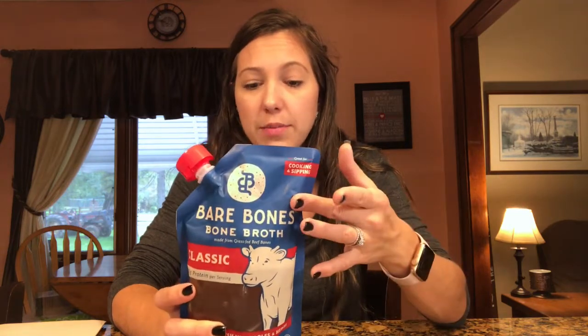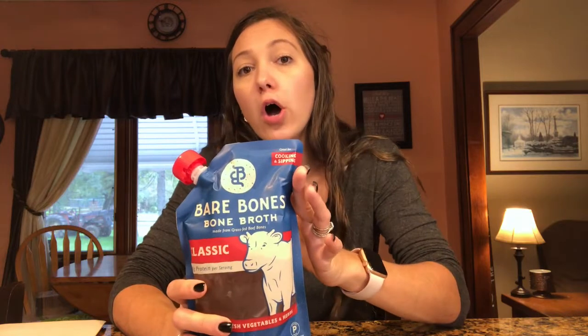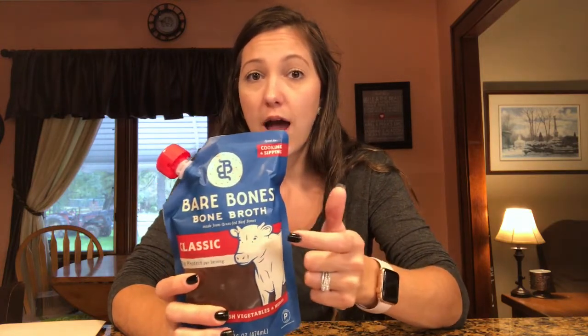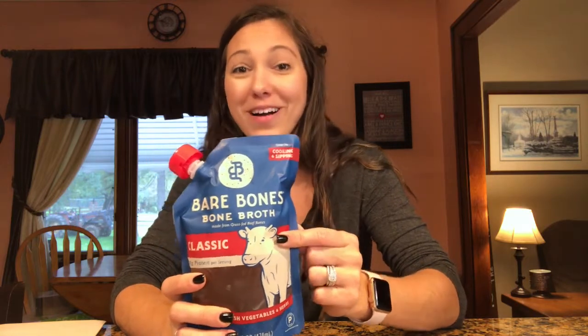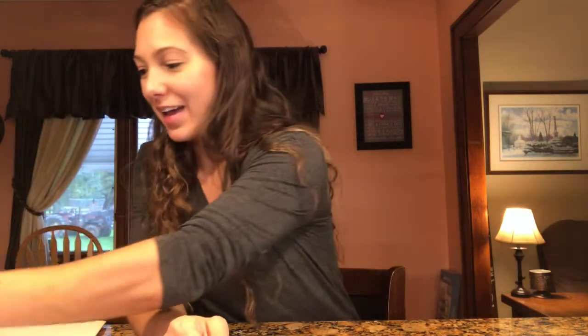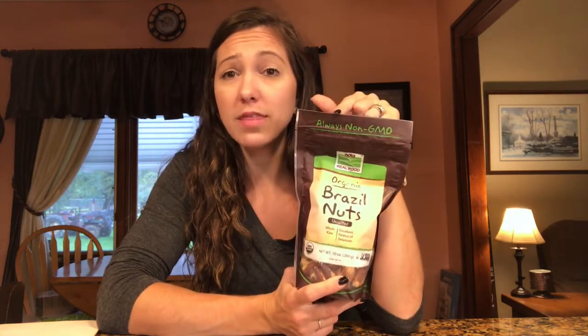Again, there's nothing fancy about the brand, but this is also supposed to help a lot with your uterine lining, and I did this in my fresh transfer, and I think that it really did work. Whether it did or not, I believe that it did, so I am doing that again. Another thing you can do with your uterine lining is eat Brazil nuts. This is supposed to help with implantation.